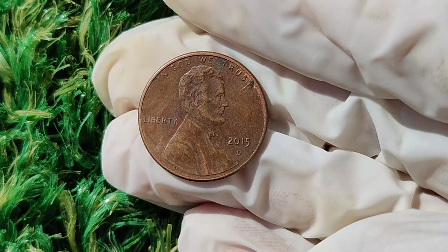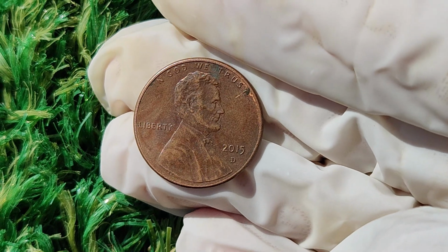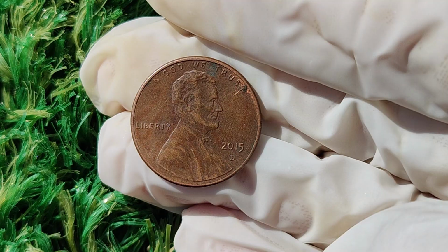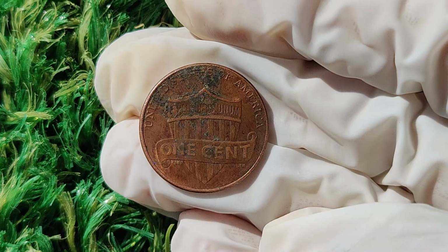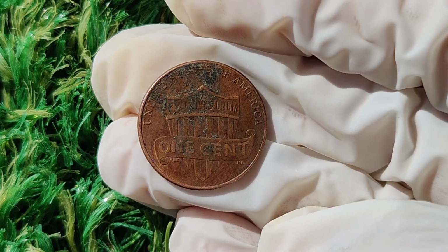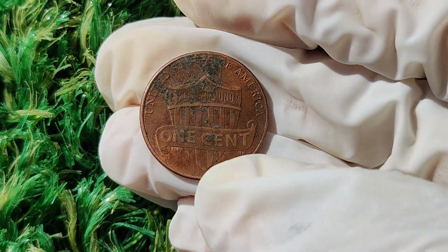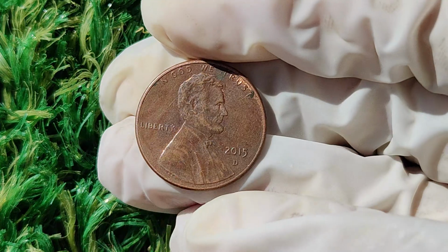Let us discuss the errors and varieties that make some 2015 pennies worth a lot of money. One of the most sought after errors is the double die obverse. This occurs when the die strikes the coin twice but slightly misaligned, creating a doubled appearance on Lincoln's face, the date, or the inscriptions. Collectors are willing to pay a premium for these types of errors.